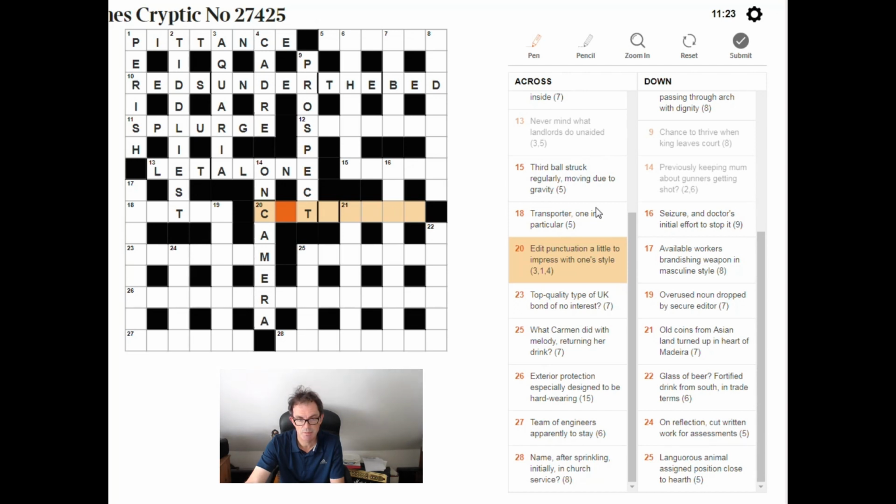314 beginning with C and T. Edit, we cut, punctuation a little, to impress with one's style. To cut a dash. So if you edit punctuation a little, you would cut a dash in a sort of cryptic sense. And obviously impress with one's style is cut a dash.